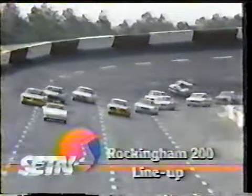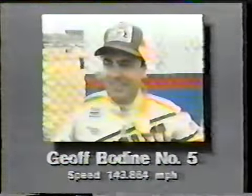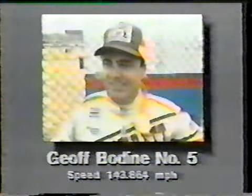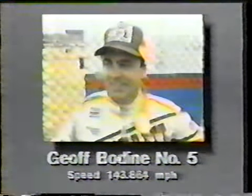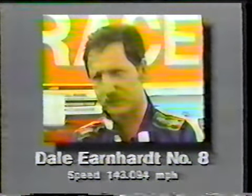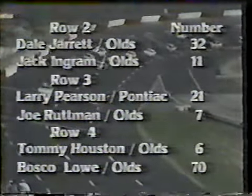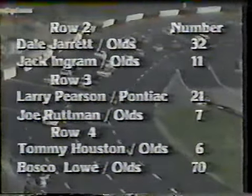They're on the pace lap at Rockingham. Let's take a look at the starting lineup. Two Grand National drivers share the front row. Jeff Bodine of Chemung, New York in the Levi Garrett Pontiac, and the Wrangler Jeans Pontiac of Dale Earnhardt of Kannapolis, North Carolina. Two sportsman stars in row number 2, Dale Jarrett of Hickory, North Carolina, and Jack Ingram of Asheville in Oldsmobiles.